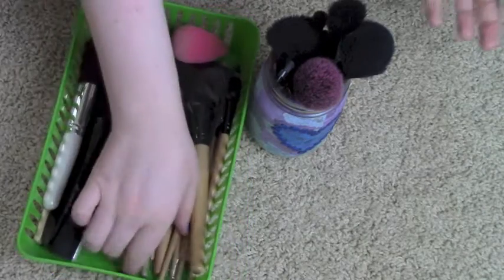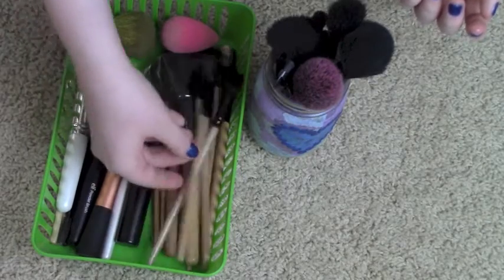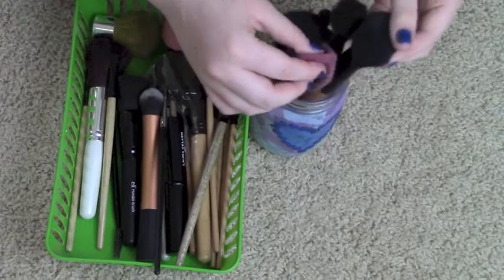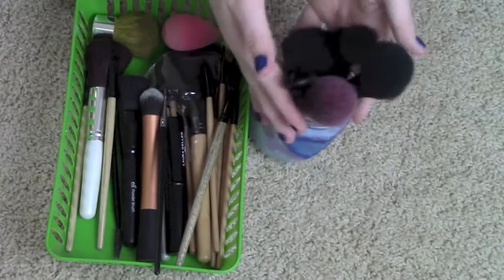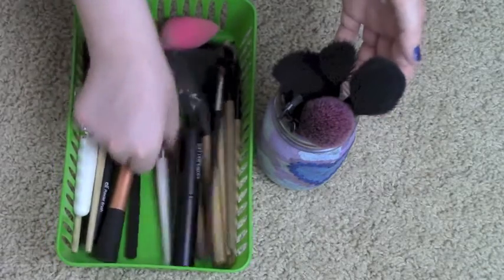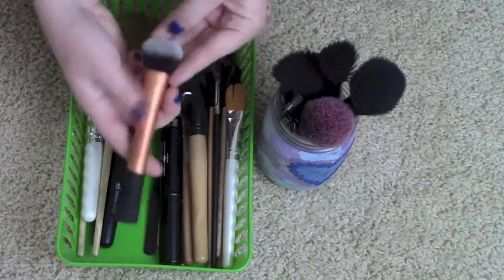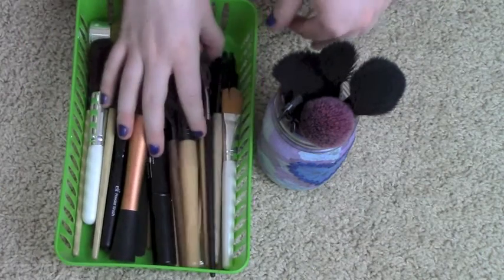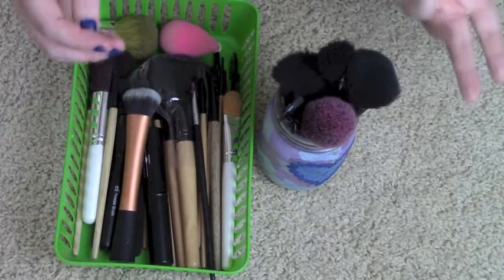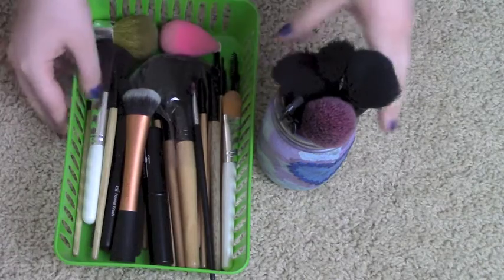So the majority of my makeup brushes I got on sale from My Makeup Brushes. It was like a brush set. And these are a lot of the ones that I use frequently in this jar. But I'm going to go through. I have a lot of e.l.f. ones too. And then I have some nicer ones like Real Techniques. So I'll just go through all of these and decide which ones I'm going to keep and which ones I'm not, and then that way I'll have a better idea of what makeup brushes I would like to buy.